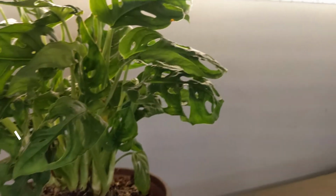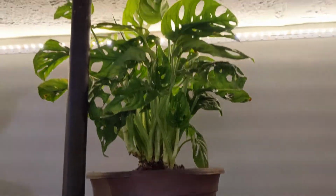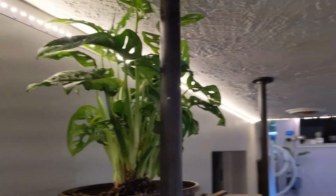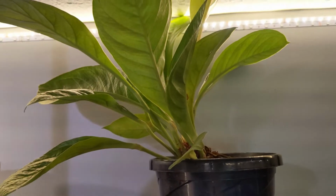And then I have my Monstera Adansonii up here. It was just repotted and I moved it because it gets better airflow down here. I definitely need to get a ceiling fan for the dining room. And then right here is my Anthurium Cobra. These are kind of up high, so it's really hard for me to see what is actually going on. So I hope you guys can see those.